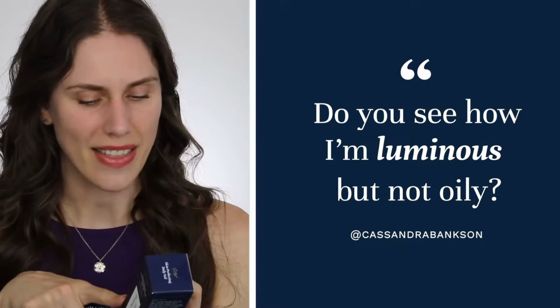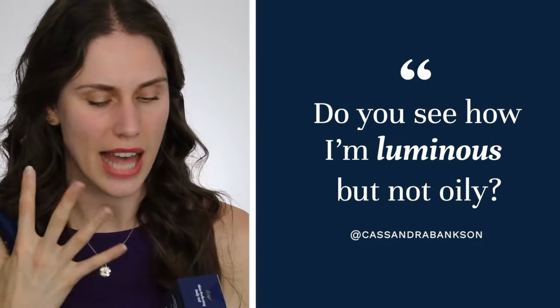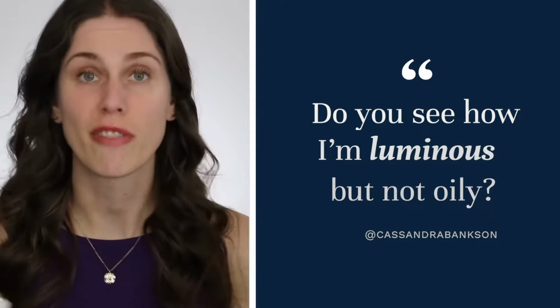They specifically say that it's the polymers in here that give it that glow, but again, it's not a bunch of mica. There's no mica in this product, so it's not makeup disguising itself as a sunscreen. This is legit a sunscreen that is like a perfecting veil. It also has marine antioxidants and spirulina in here, but overall it's moisturizing, it's luxurious, and man, I have fallen in love with this.